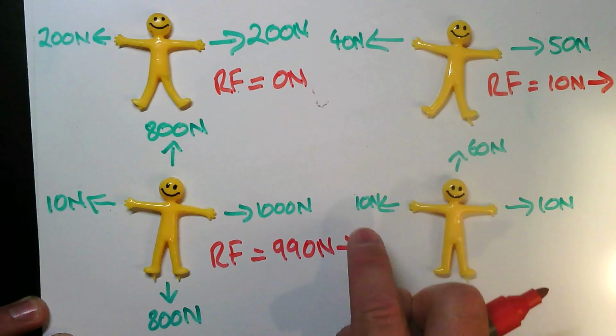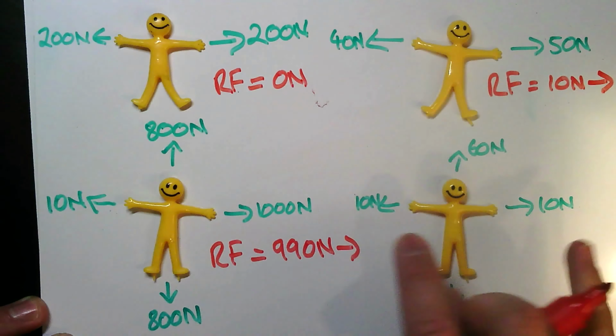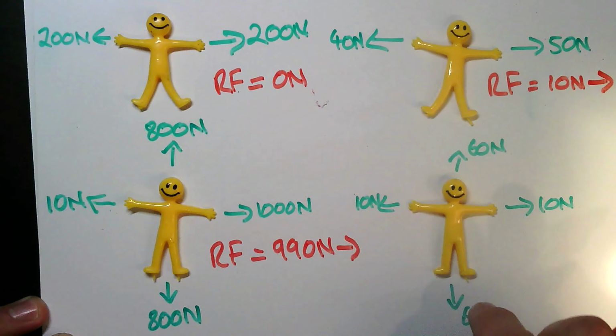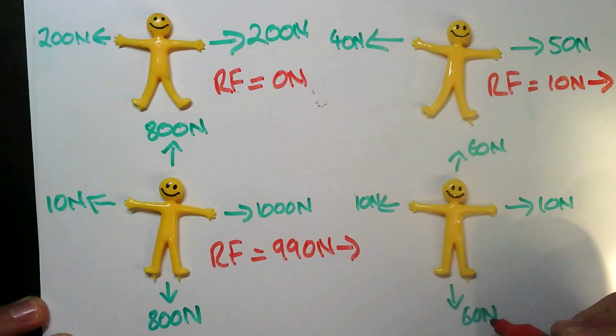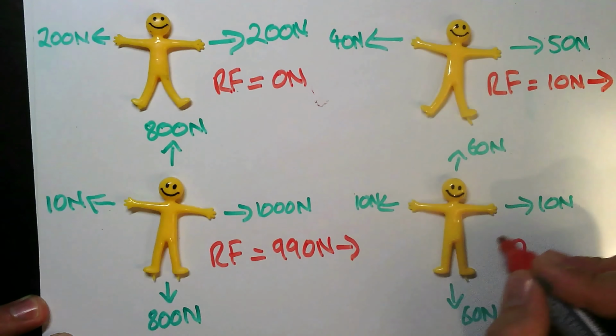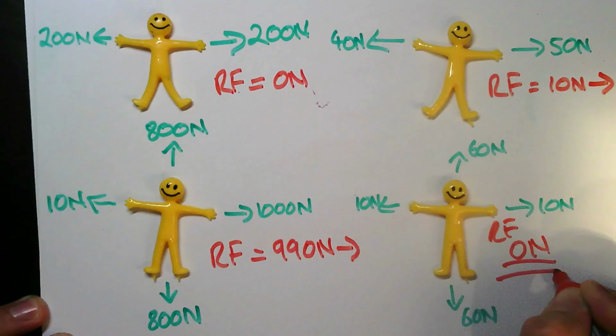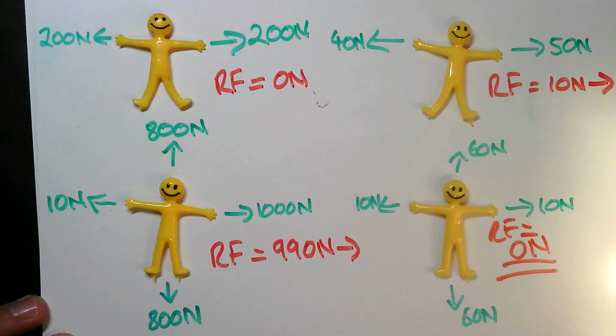Last but not least, okay, so acrossy ways, 10 and 10, so acrossy doesn't matter either, that's 0. Up and down, 60 and 60, so again overall the resultant force in this case is 0 newtons. Okay, now there is one slightly more complicated example which is really pushing up into the higher end of the grades that I'm going to show you.